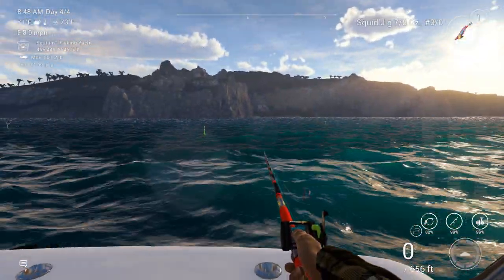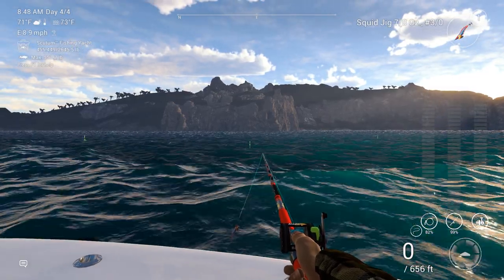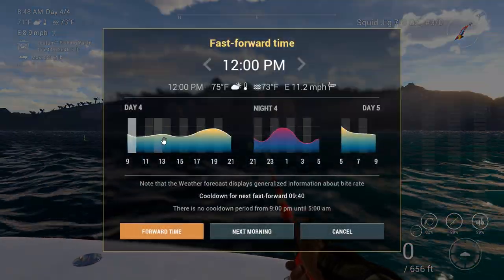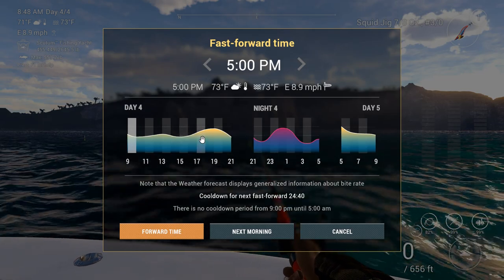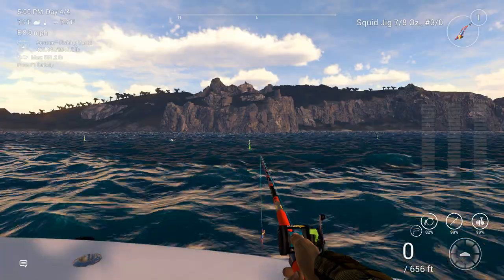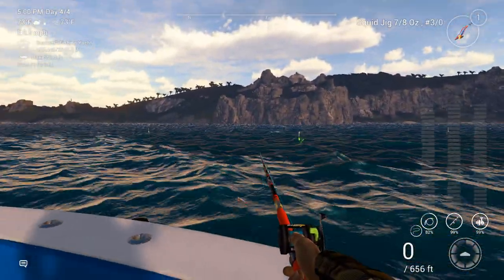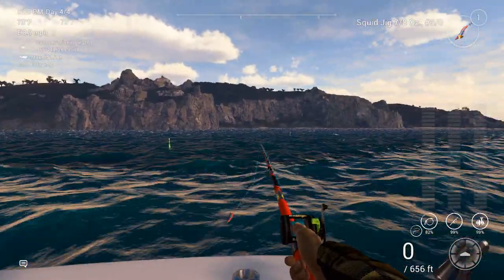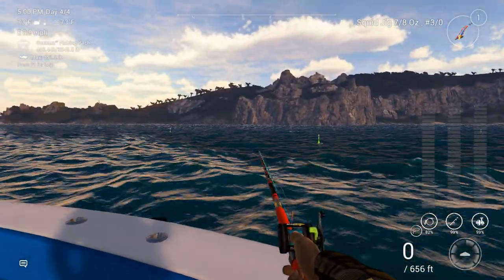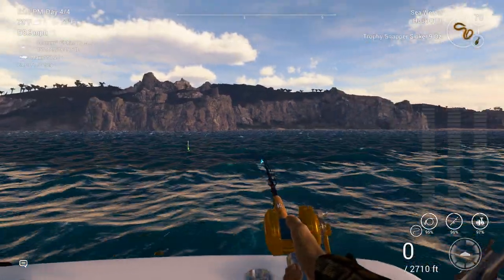Now, I'm not sure if the timing is my problem, because if you look at the timing right now, we are at the bottom of a peak. So I think what we need to do is jump ahead a little bit in time. Now, the green jobfish, you can single them out to some degree. You can use sea worms. They will go for those, and you won't be catching a whole bunch of the big fish.